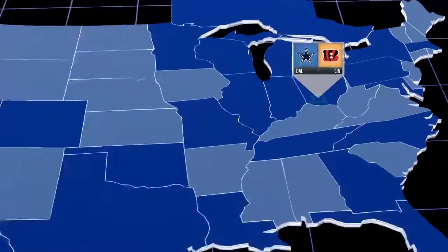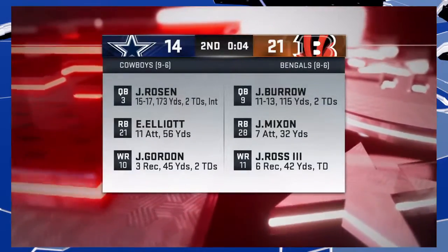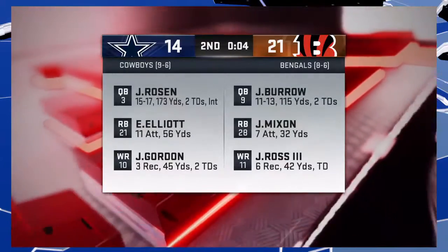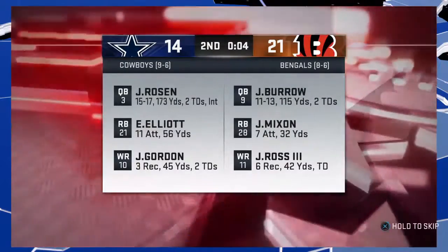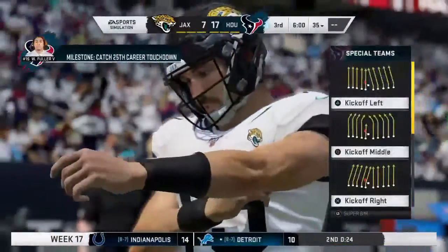Lastly, let's head to Paul Brown Stadium in Cincinnati. See what's happening with the Bengals. And they have the lead in that one over the visiting Dallas Cowboys. John Ross, a touchdown. An abbreviated halftime show as we get rolling to quarter 3.